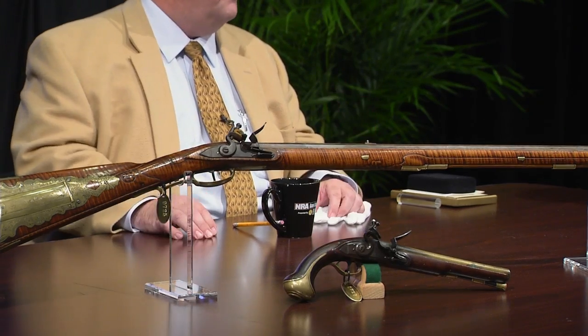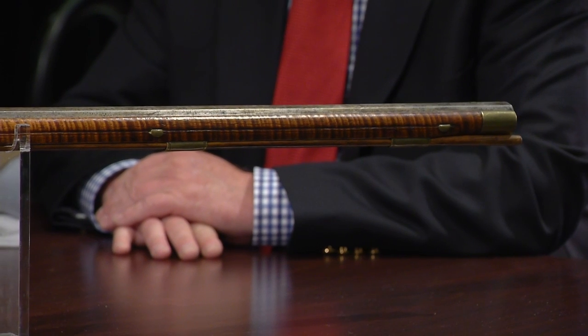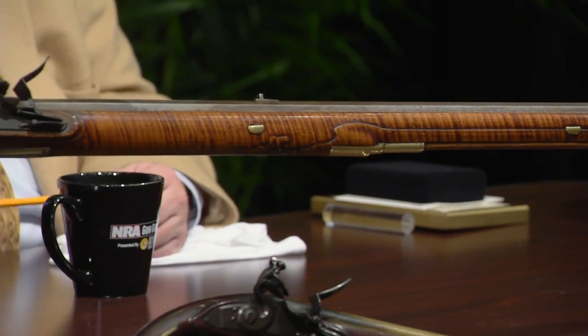Tell us a little bit more about this gun. It's a George Schreier from York, Pennsylvania. It's one of the best quality examples of a Schreier. My appreciation for them is more pedestrian, and that is as what I consider to be the first American firearm. You have the ornate decoration, the very ornate patch boxes.